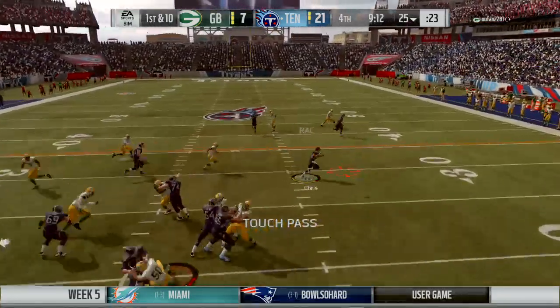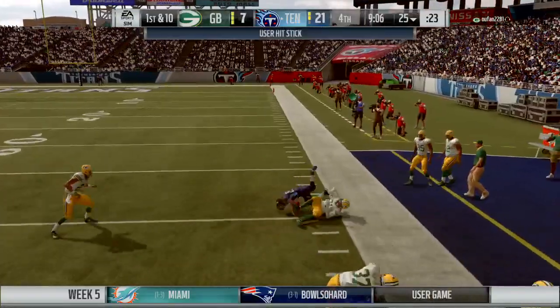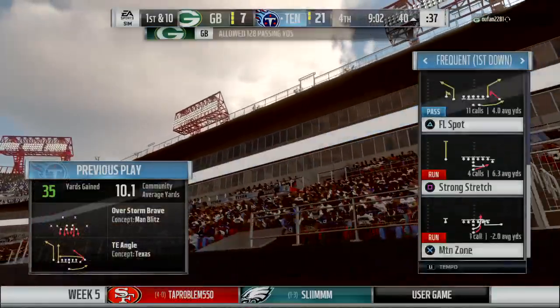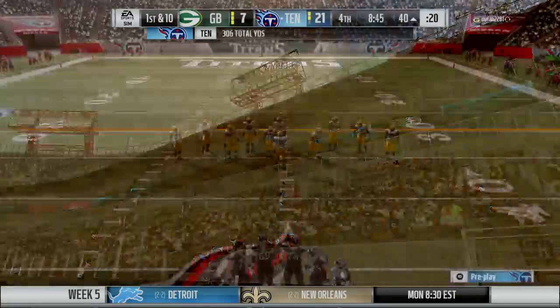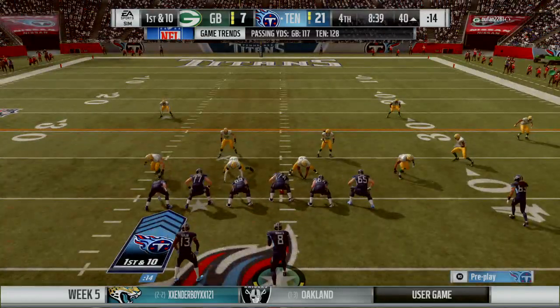Mariota on 1st down. Firing quickly here, and that's complete. And they've got it well across midfield, down to the 40 before it's all said and done. And that one results in 35 yards. Well, partner, I'm not sure how this drive's going to end, but how about the way they flip field position there? A nice attacking play that picked up a heck of a chunk of yardage.